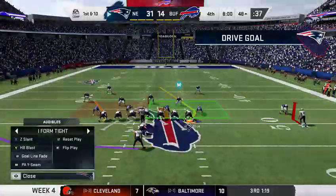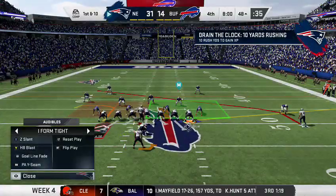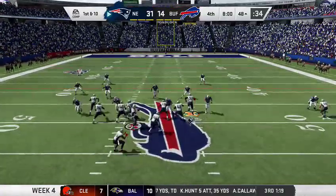This third quarter of action. This is the National Football League on EA Sports.